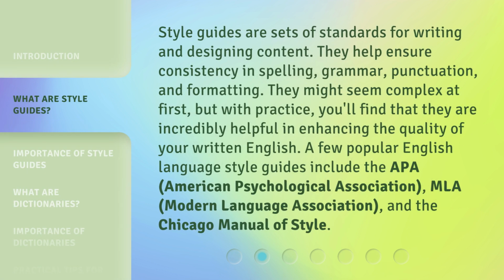Style guides are sets of standards for writing and designing content. They help ensure consistency in spelling, grammar, punctuation, and formatting. They might seem complex at first, but with practice, you'll find that they are incredibly helpful in enhancing the quality of your written English. A few popular English language style guides include the APA, American Psychological Association, MLA, Modern Language Association, and the Chicago Manual of Style.